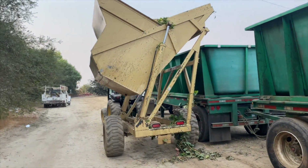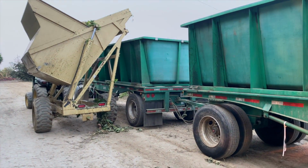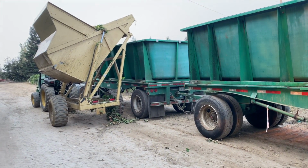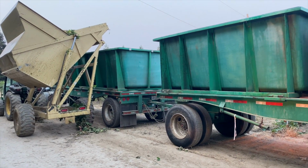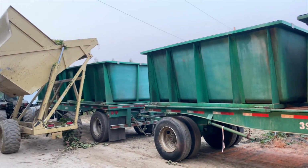All right, this is it. Last gondola of the night. 14th truck, we're just topping off each one. And then get a few hours of sleep and we'll come back tonight for the last couple loads.